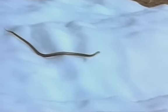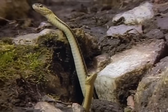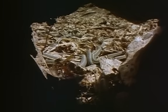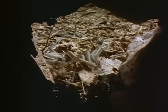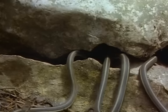The red-sided garter snakes of North America deal with winter temperatures of minus 40 degrees by hiding underground in the thousands. In the warmth of spring, they emerge en masse.